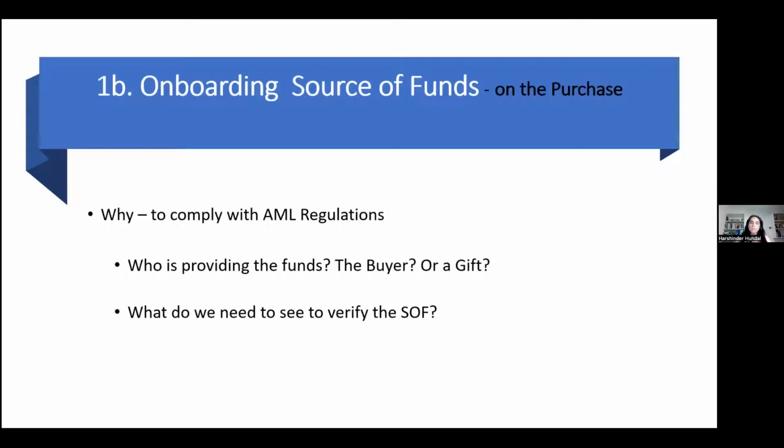So on this slide, I want to talk a little bit about source of funds. When you're buying a property, usually the estate agent will say, can you provide source of funds? Well, lawyers will also have to do that. So again, we're complying with anti-money laundering regulations. Source of funds can be asked for before exchange of contracts, but in order to avoid any delays or problems later, start talking about source of funds straight away. Don't wait for somebody to raise it with you.